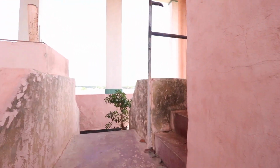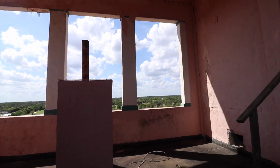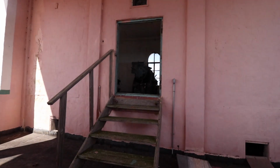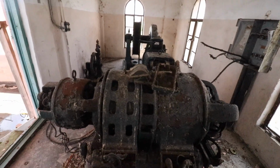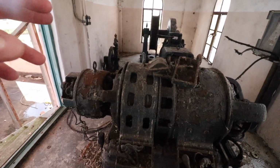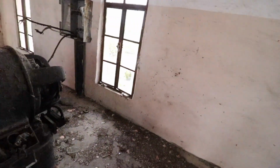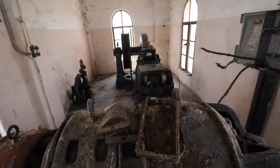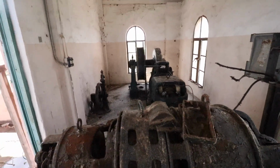Slightly nervous about going up there. A huge elevator shaft in there. This right here is the huge motor that runs the elevator. So this is extremely cool. I'm not gonna stand up here too long to not be seen, but everything's old. And I guarantee this doesn't work if you were gonna run it again. So we're gonna head back downstairs.